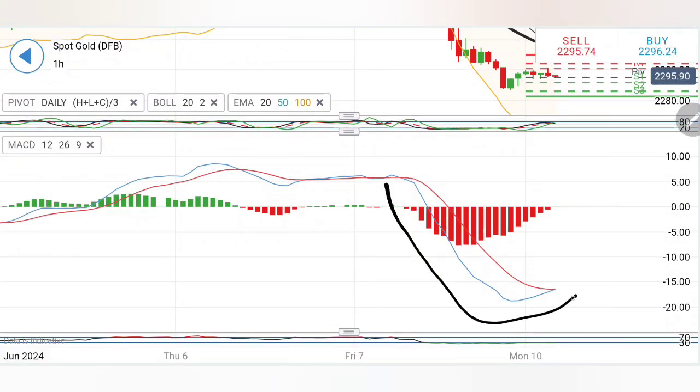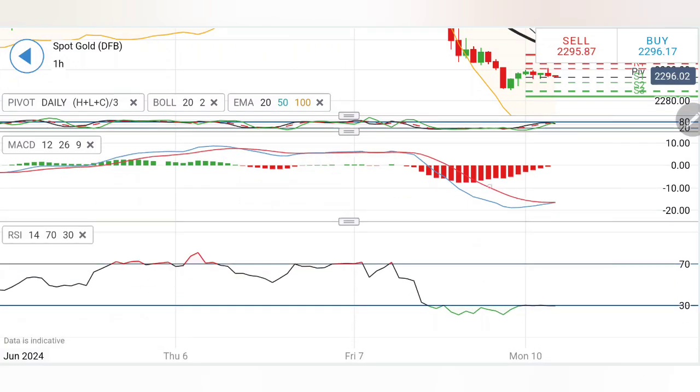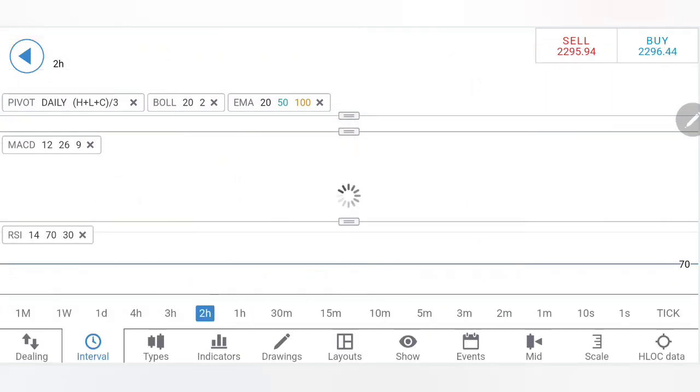MACD on the hourly charts has seen a sharp fall. It is willing to cross over for the buying entries. Right now, it is trading with modest bearishness. RSI is also oversold. It may try to recover.